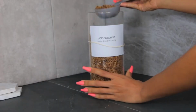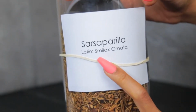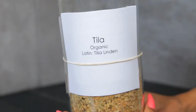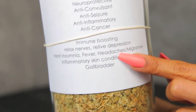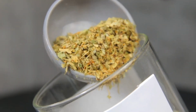The next herb is sarsaparilla. This is an anti-inflammatory, antibacterial, and it binds with the toxins in your body to pull them away from the body and the blood. Tila is an antioxidant and an anti-inflammatory, and it has been used in traditional medicine to support the immune system. It's also great for stress, for anxiety, and also for sleeping at night. So in this time, if you are suffering from any type of anxiety, any type of nervousness, things of that nature, Tila is a really good relaxing herb.